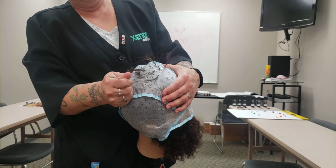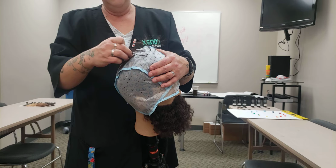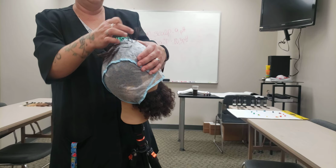This is a very easy add-on service. While he's processing, you can do another haircut. Just make sure to keep checking on him. Make sure that his hair is still in good condition.